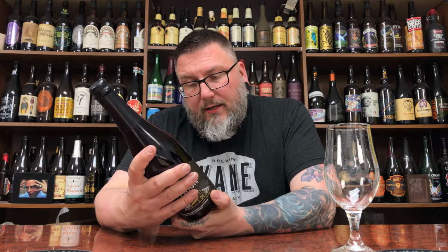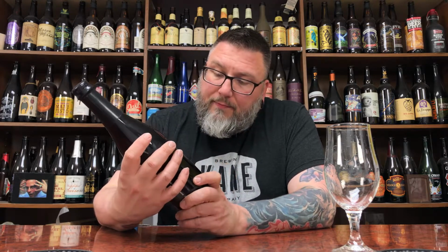Yeah, proper t-shirt time in the form of Kane Brewing. It is their Barn Door. This is a Pinot Noir barrel-aged Saison conditioned on hibiscus and citrus zest. It's 8.6% alcohol by volume, and that be that.